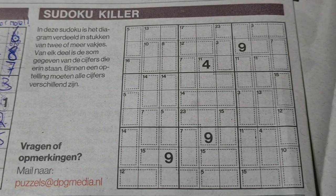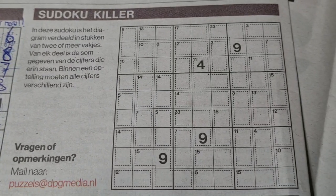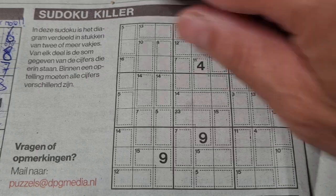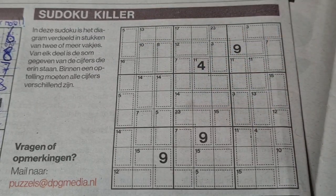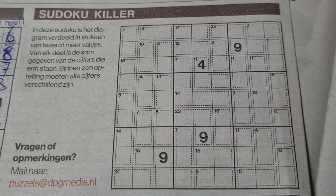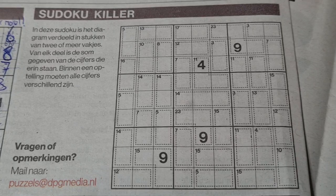And I want to mention, in this newspaper we have an additional with extra puzzles, 7 extra puzzles. 4 of them I will solve, not now, but in the evening.